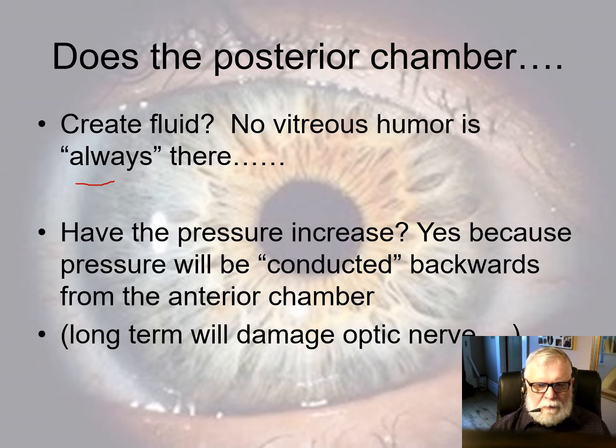It's very painful. They'll get a fixed mid-dilated pupil, and then they'll have so much pain they usually go to the hospital. The chronic open angle glaucoma usually builds up gradually, so gradually that they have little or no change in their vision. Some people will talk about halos. They will usually develop halos around things.